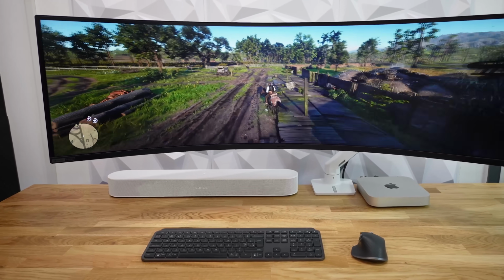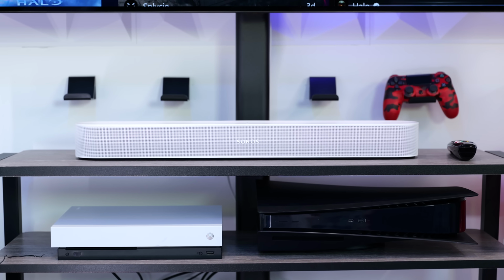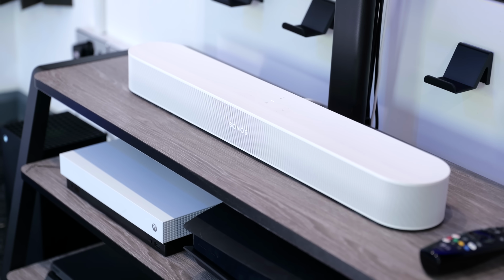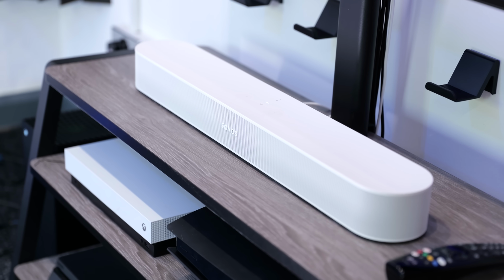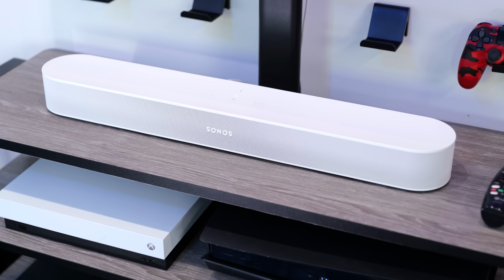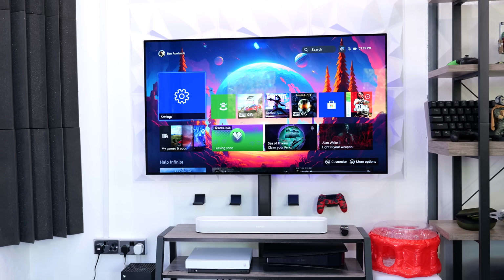It's pretty up there with Sonos, Bose. It's pretty high end. In the past, I did also use the Sonos Beam 2 on my desk because it was so small and compact. It didn't take up too much space, so I could hook it up to my gaming PC. It has incredible versatility because of its size, and it doesn't require an external subwoofer to get good bass performance. This is all you need, just this tiny thing.